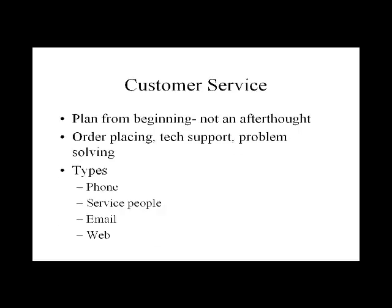Okay, last topic in this module is customer service. It is not an afterthought. Too many companies in the past have treated customer service as, if it breaks and a customer calls, somebody has to answer the phone. It's been tech support. What happens when something goes wrong? It's not that. It's more than that. It involves upfront order placing, problem solving, and everything else.